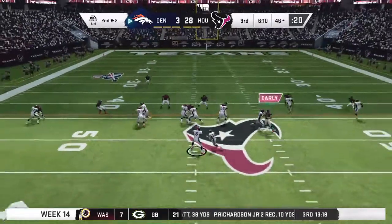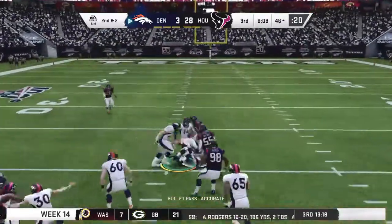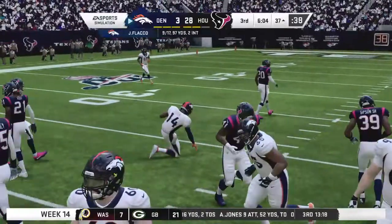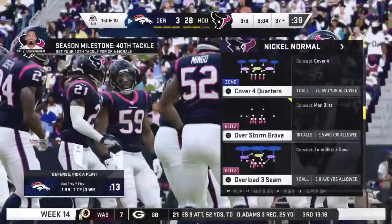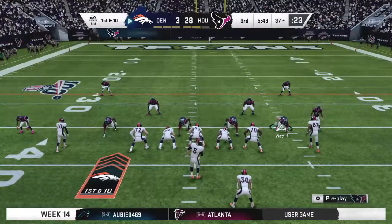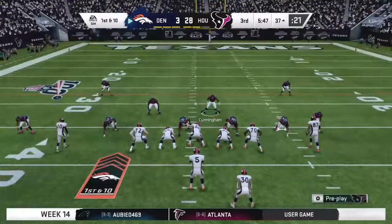Now a fake on the give here as they try the run-pass option. And he'll get it down on the play to the 37. 9 yards to pick up there, and it's a first down. Still in search of their first touchdown of the game, but they're on the move.